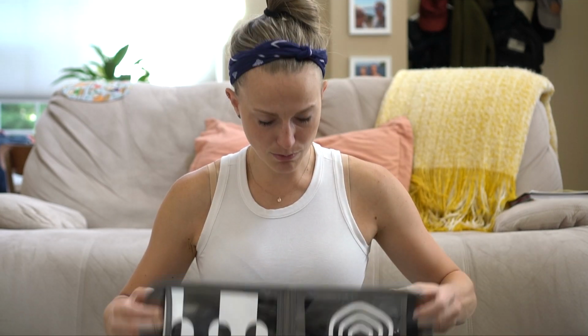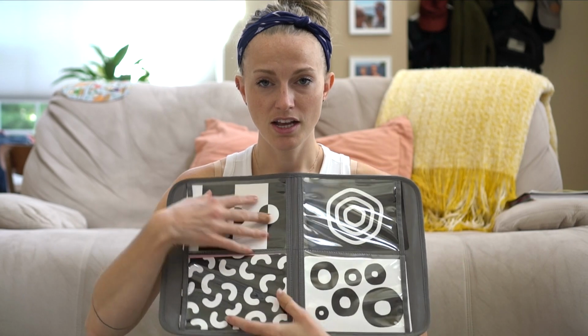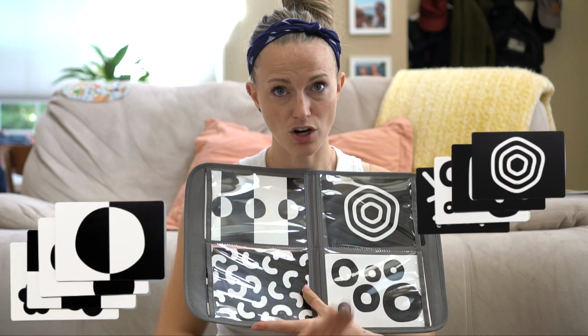This is made out of sustainable wood, so I just really like everything that they do. The kit comes with these black and white cards. There's simple cards and then more complex cards.